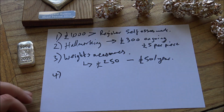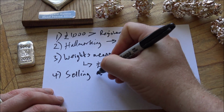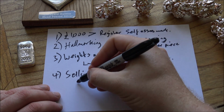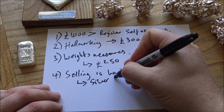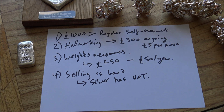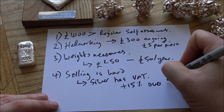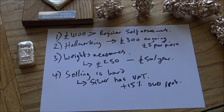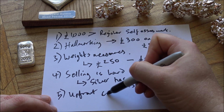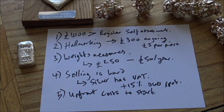Then the next barrier is basically selling. Selling is hard in any kind of precious metal forum, especially with silver, because silver has VAT in Europe, and even if you get it from places like the European Mint, you're going to be looking at a minimum of plus 15% over spot for raw materials, and then you've got all of the other upfront costs to start. It is not easy at all.